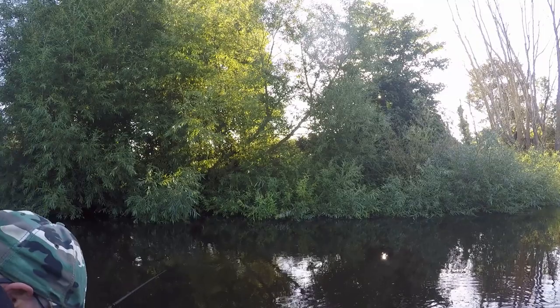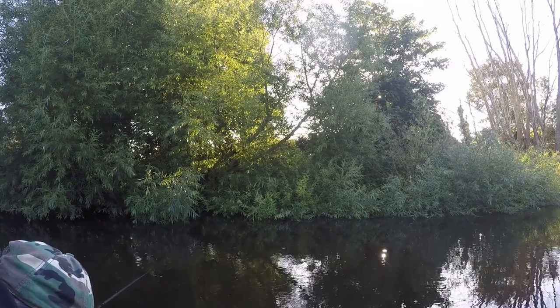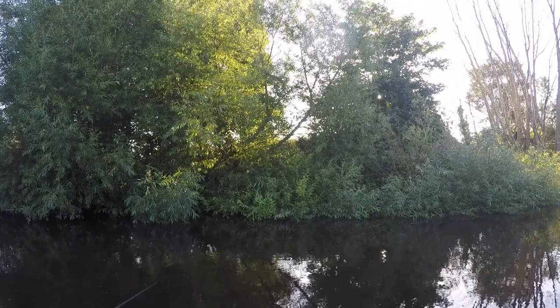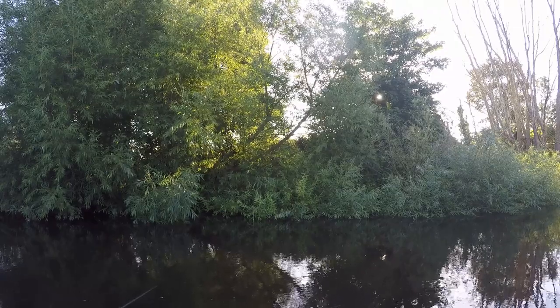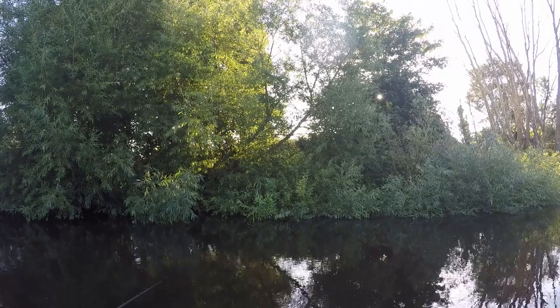I'm going to give the worm a go, but my worms are pretty much knackered at the minute because I've just dropped the whole bloody tub in the water. Dropped it in the river. You know what happened? Got a bit of a tremble on the feeder rod. Went to grab it. The bait tub was in my lap and I just flicked it into the water. Yeah. I managed to salvage a few.